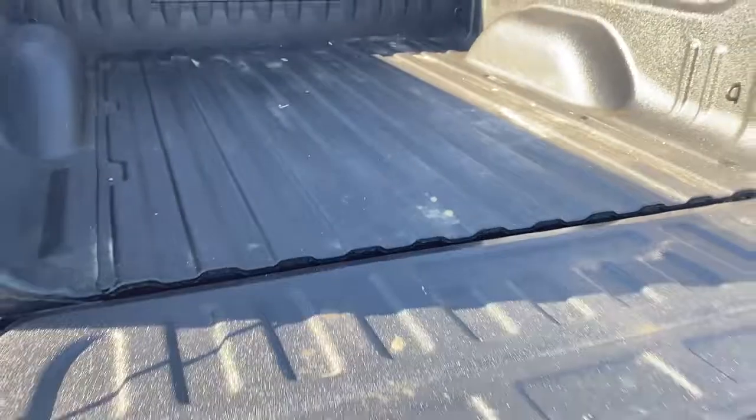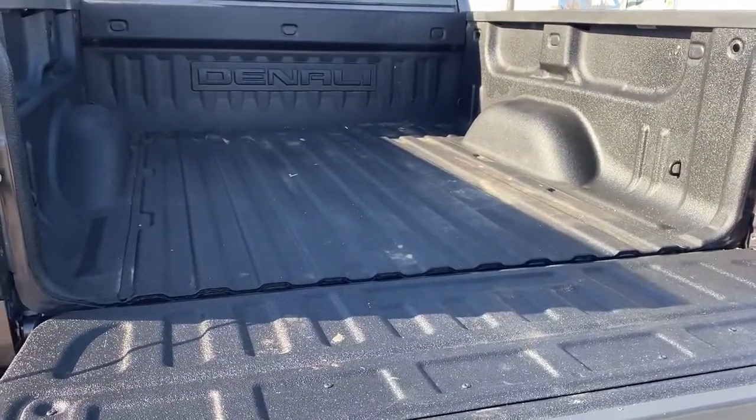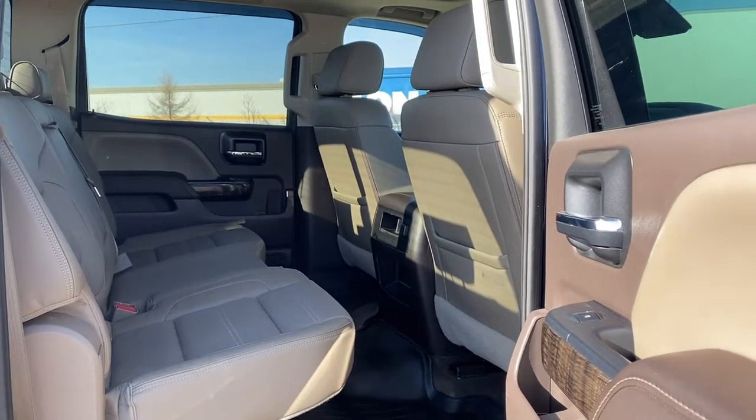The box of the truck has a spray-in box liner and cargo hooks. Last, we'll take a look inside the back of this 5-passenger truck.